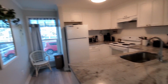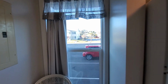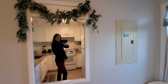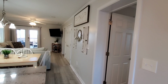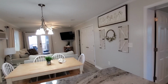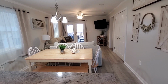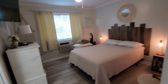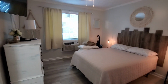and nice and spacious. Out your window, that's Ocean Boulevard, and that's your parking space. You have two parking spaces that come with this. Again, they've decorated very nicely. And you can see the beach from here, so it's just great. So in here is the bedroom.